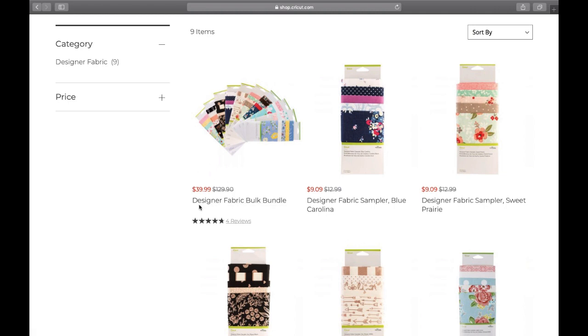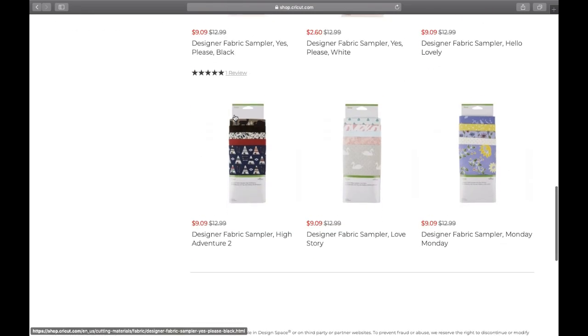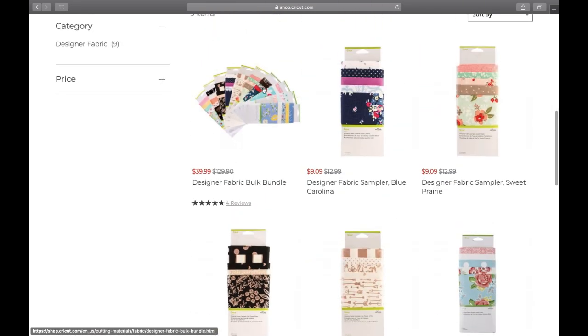plus you're going to get the 40%. If you reach that 100, you're going to get 40%, 10%, 10%. And this is going to come to $16. So you'll get all of these for $16. So that's another throw-in item. And you can buy them individually if you want to, but this is going to be the best value.